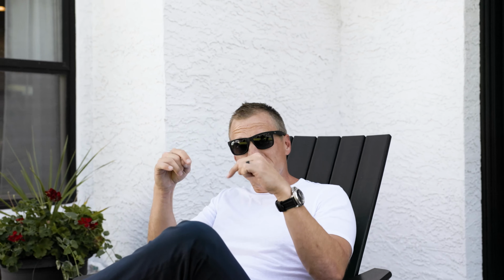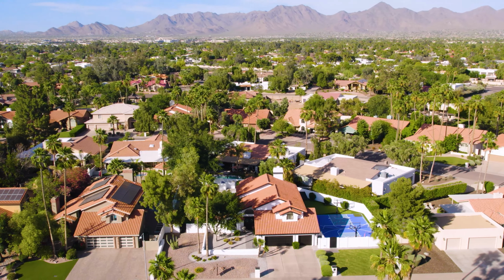Wow. I could get used to this, and hopefully you will too, when you come look at this property, this beautiful property located in the Cactus Corridor in Central Scottsdale.